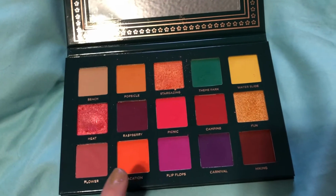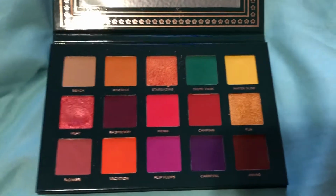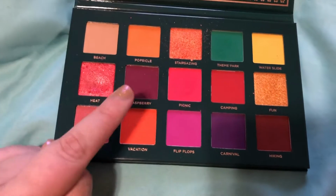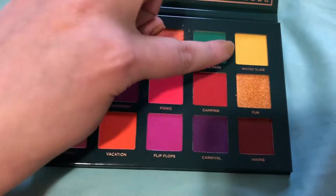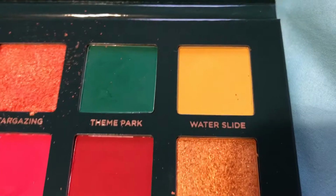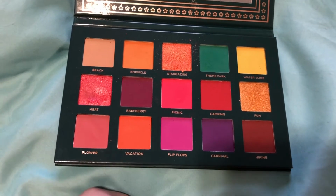I blended a little bit of Vacation and Popsicle. I had Raspberry and Carnival and Hiking on my outer corner. I was using a lot of colors. On my lower lash line, I used Raspberry and Fun, and then I put a little bit of Water Slide on my inner corner. Why is Water Slide a yellow shade? Is it because it's the color of the water slide? Because I wouldn't associate, whatever, never mind.